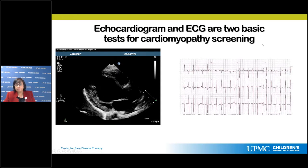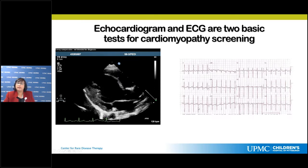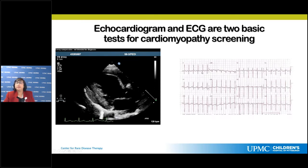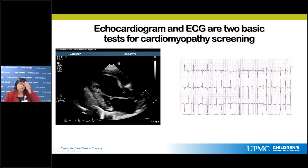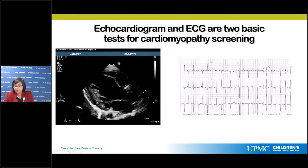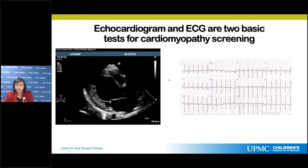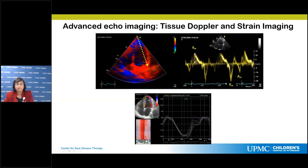And the other tool is EKG. In this EKG, actually, this was a child who presented with a dilated cardiomyopathy, but when we paid closer attention, we could see some changes which told us that this child had an abnormal origin of the coronary artery coming from the pulmonary artery. So it's, again, very important to pay close attention to these two screening tests, which would then help us arrive at a diagnosis of cardiomyopathy.